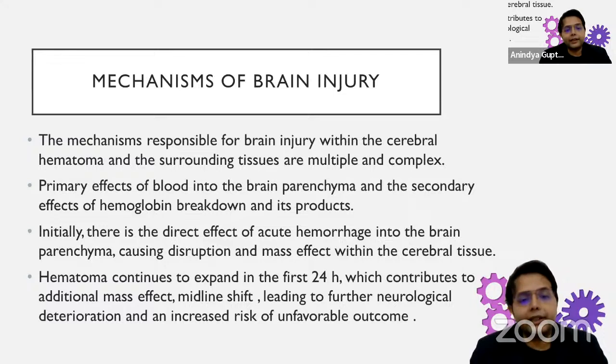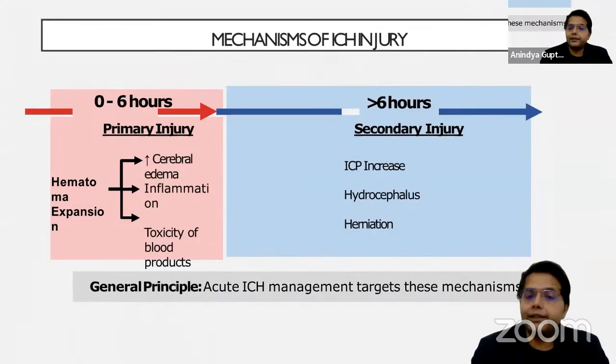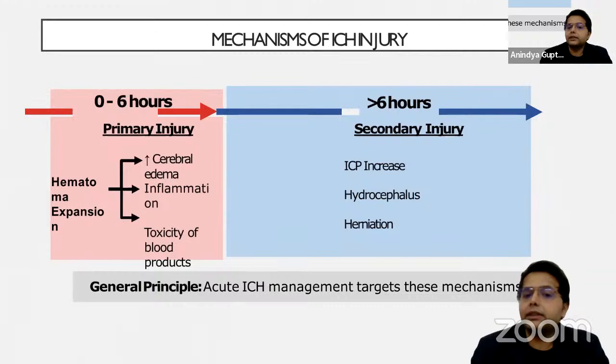And if the hematoma continues to expand in the first 24 hours, that can lead to secondary injury, which may cause increased ICP, herniation syndromes, or hydrocephalus. So initially, the first 6 hours is the time of primary injury that is due to toxicity of blood products, local inflammation, or localized cerebral edema. If hematoma expansion and raised ICP occur after 6 hours, that may contribute to secondary injury that causes increased ICP, hydrocephalus, and brain herniation syndromes as well.